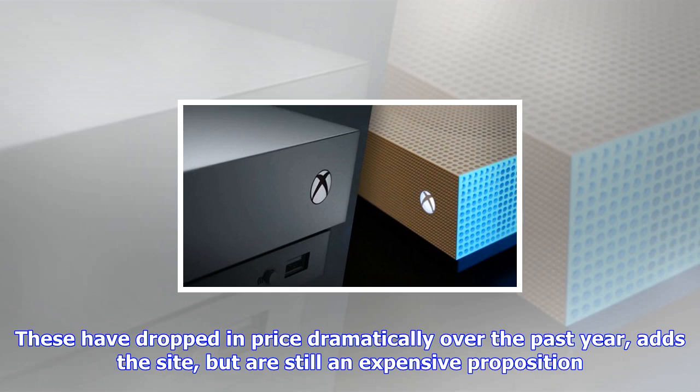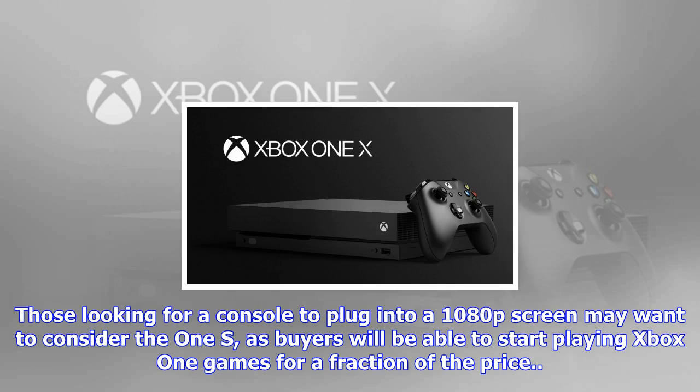However, Engadget says prospective owners will need to spend even more, as they will also need a 4K TV with HDR support. These have dropped in price dramatically over the past year, adds the site, but are still an expensive proposition. Those looking for a console to plug into a 1080p screen may want to consider the One S, as buyers will be able to start playing Xbox One games for a fraction of the price.